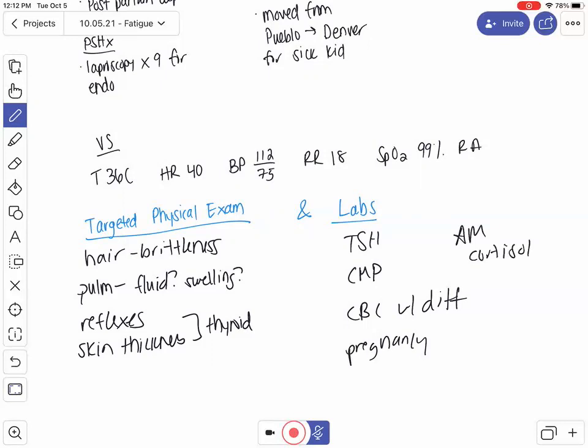Yeah, so Nico brings up a great point. We don't often see women of childbearing age here at the VA. So what if she's just pregnant and that's why she's so tired? A great thing to not miss. And then Sam mentioned AM cortisol. Describe your reasoning to me for that again.